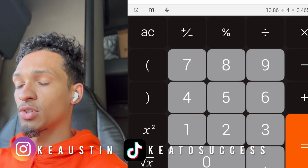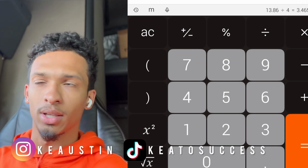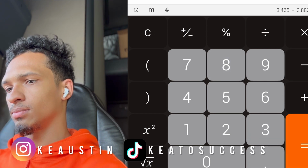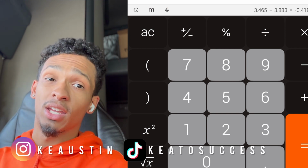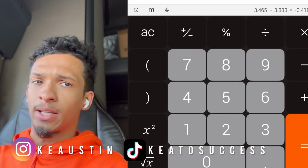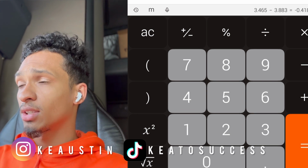Well, the national average, I wrote it down for that week, was 3.883. So I pretty much saved 42 cents a gallon, basically, on average for the week. So that goes into the savings.